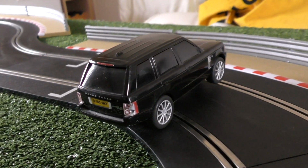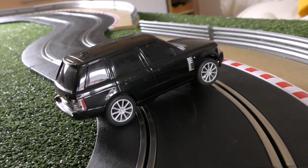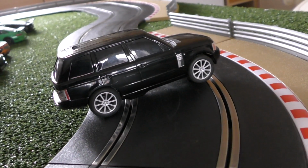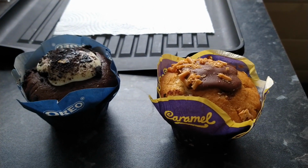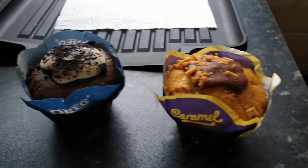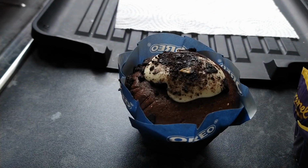Time then to go back to Gary's workshop with this Range Rover to see if we can hook it up to a caravan. As always, breakfast of champions, and Gary has gone for the caramel one, which I'm glad about because I wanted the Oreo one. So that is the tow car. What a monster.